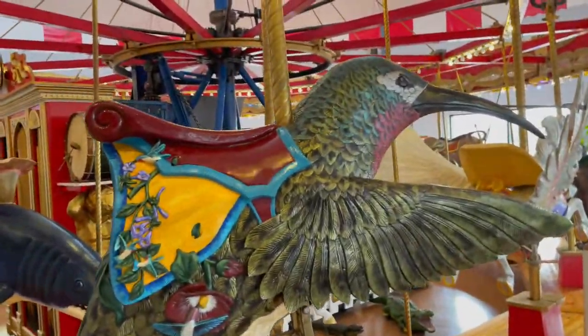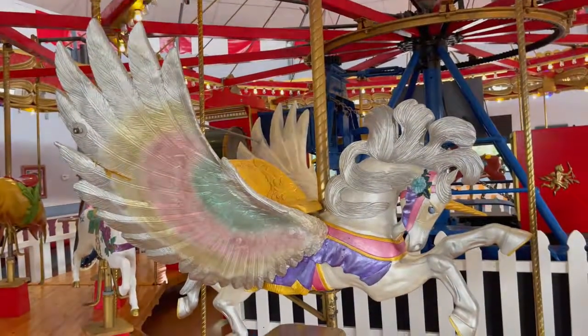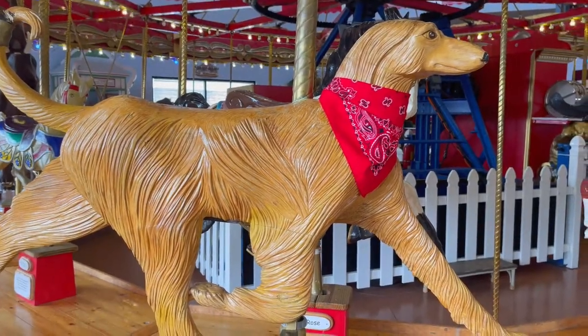Now we came in the back way. You can come in the front way, which is kind of the hotel area, but we came in the back way, and this is the very first thing we saw, this awesome carousel.